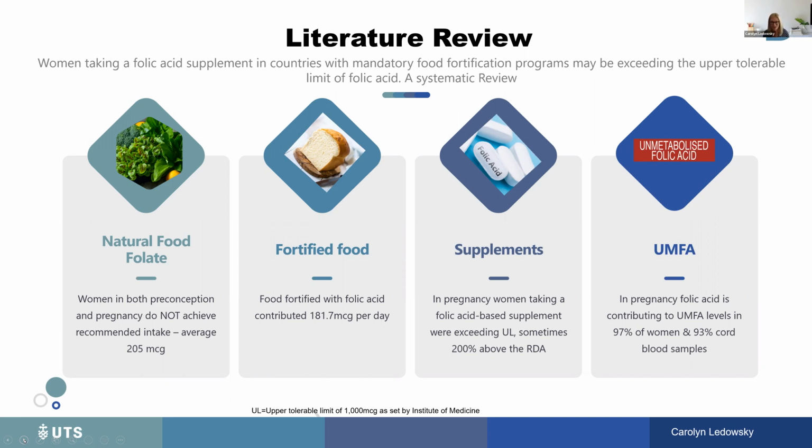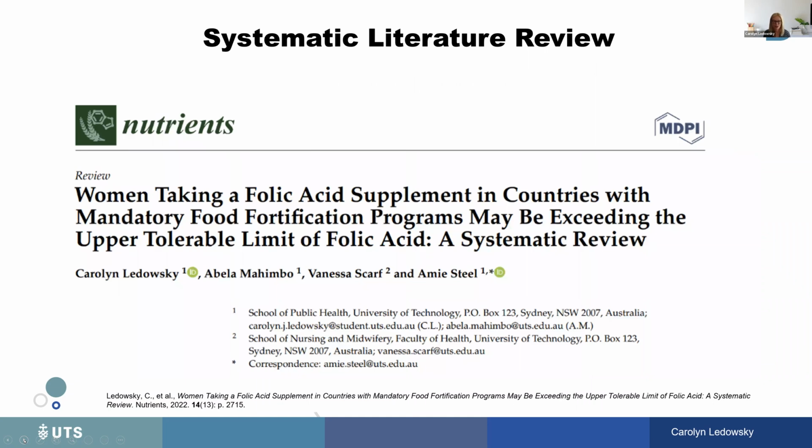And what we also found is in pregnancy, particularly, folic acid is contributing to unmetabolized folic acid levels in 97% of women, and it's in 93% of cord blood samples that is going to the baby. This was the published paper, and it was in Nutrients of this year, which is a journal that looks at many different papers that contribute to our understanding of different nutrients.